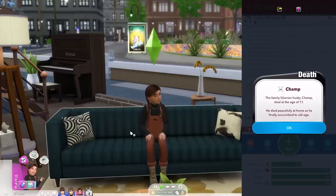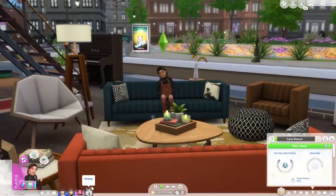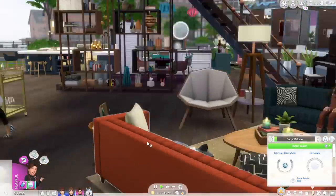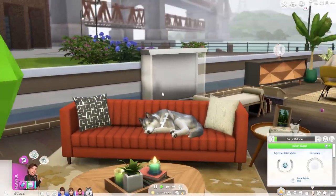No! Why does it always have to end on a sour note? Freaking Champ died. Died at the age of 11? I mean, is that a long lifespan? At least he got a walk. One walk in his life.